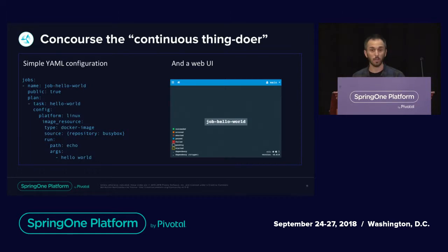Next up is Concourse. This is our favorite CI/CD tool. Pivotal has built it as the continuous thing-doer, which I like because it implies that it's useful in a general way, not just for building code. If you haven't used Concourse before, this is a little bit of a taste of how it goes together. On the left there is what the definition of a job looks like. Jobs have plans and tasks, and those tasks have configurations.